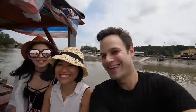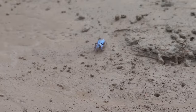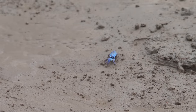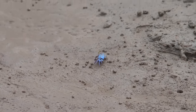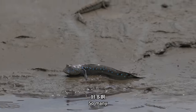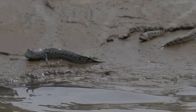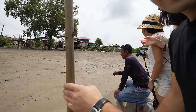Beautiful. Okay, so he's showing us these blue crabs that live on the shoreline here. And he's saying that if they develop this town, if it becomes too commercial or there's big industry here, these little crabs and the little fish that we're seeing on the shores will disappear. Oh, they're bright blue. Oh yeah. Oh, they just hide into the hole.